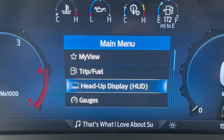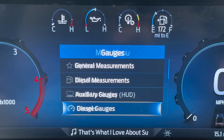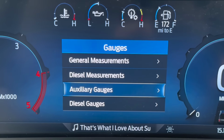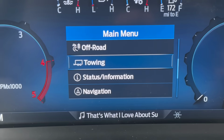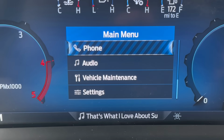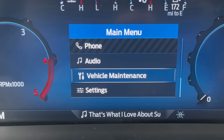Going back to the gate, you can configure the center gauges to whatever you want. General measurements, diesel measurements, auxiliary gauges, off-road, towing, status information. You can bring up your navigation here, phone, audio, vehicle maintenance settings.